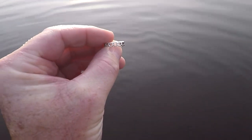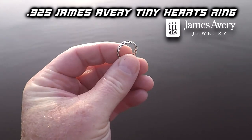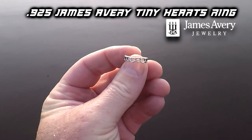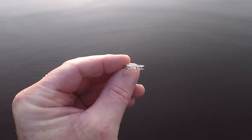It's been about 20 minutes since that last find. I got a heart ringing up at 78. Could be silver. I haven't seen it. Could be. It looks like a James Avery ring. But hey, I'll take it. Targets are a little few and far between, but they're in here. So I'll take that any day. So let's keep swinging.